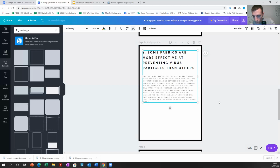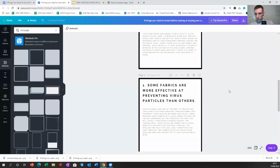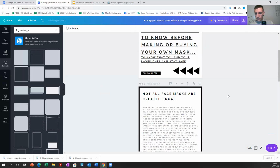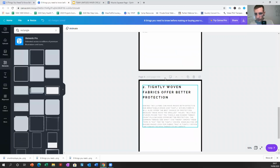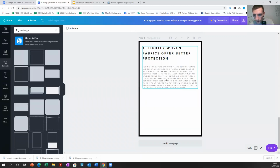So we want to position our mask, so we might put some images in here. Okay, number 2, tightly woven fabrics are better protection. Sewn 2 layers can make masks both effective and breathable, and tightly woven fabrics will also offer the best chance of protection because these have the smallest holes.